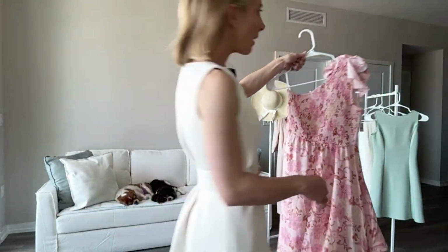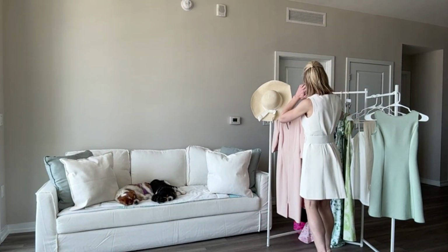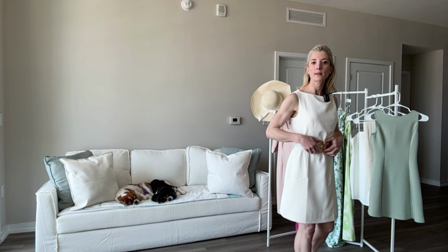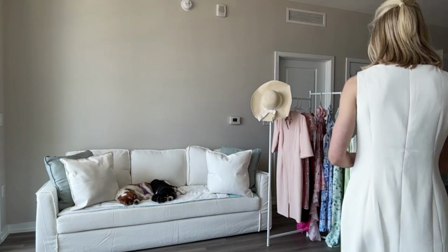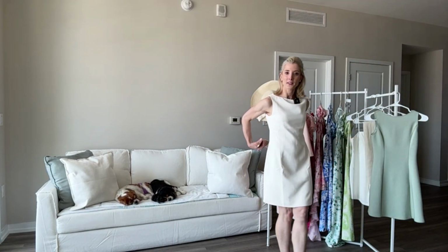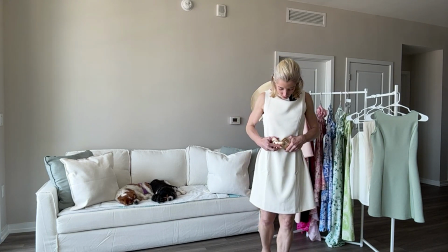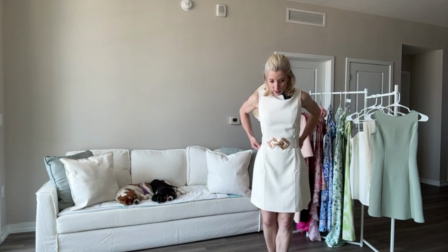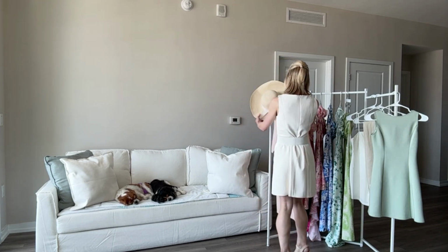So I'm just going to do a quick little outfit change because I want to show you the next dress. But in order to do that, I have to just quickly pop off. Like I say to my shoppers, you know, it's a show, but it's not that kind of show. I suppose right before I do that though, I am going to just quickly pull this outfit together. Now I'm kind of skipping ahead, but bear with me.